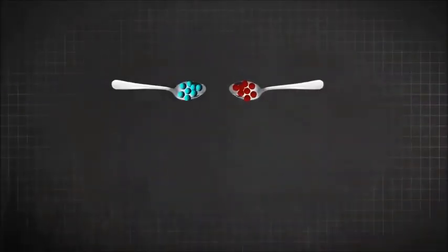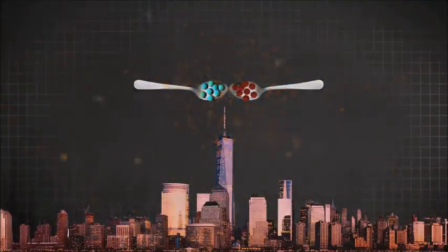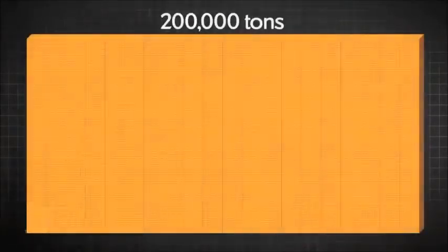When antimatter comes into contact with regular matter, they annihilate. They disappear and they turn into pure light energy. If one teaspoon of antimatter came into contact with regular matter, it would create an explosion large enough to destroy all of Manhattan. For comparison, you'd need about 200,000 metric tons of TNT to release the same amount of energy, or 10 nuclear bombs.